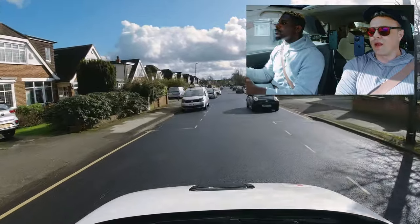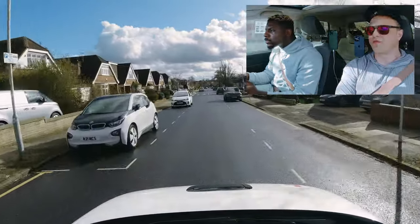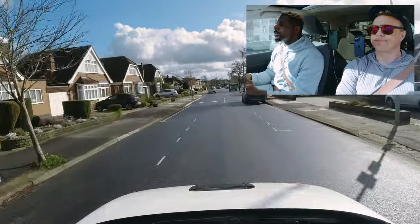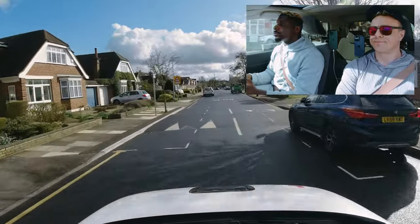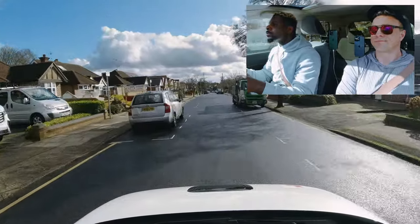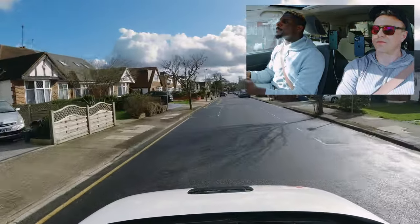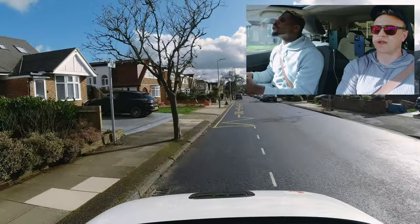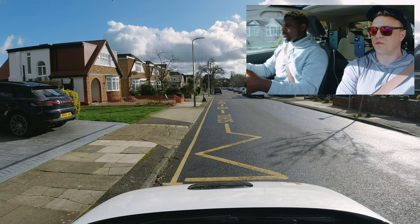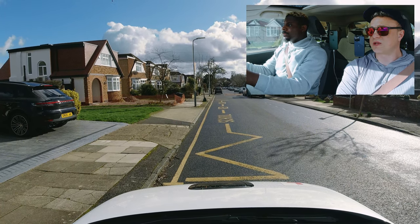Okay, let's pull up on the left in a safe place. This will be the third and final time. Very nice mirrors and signals from Papa. And nice steering, very smooth. Very aware of his parking bay and moving across early. Excellent positioning. That's it, third and final time.